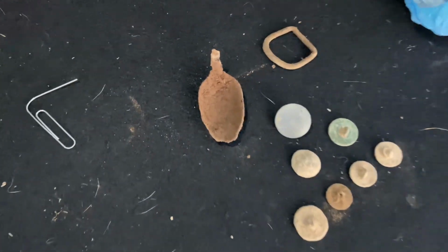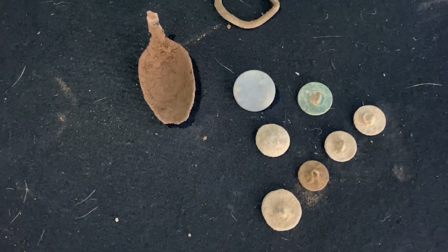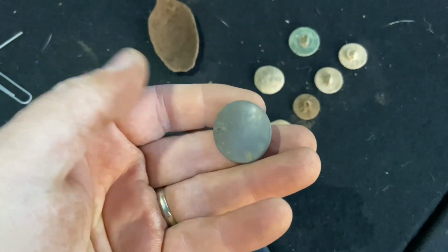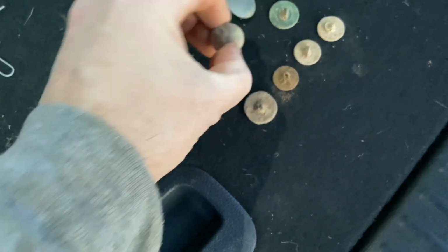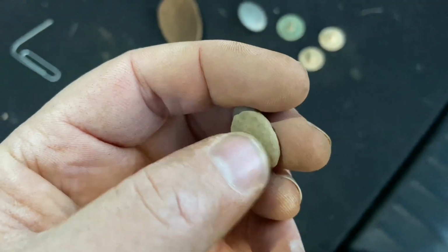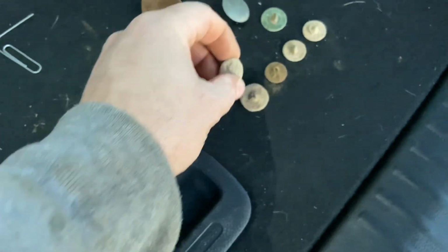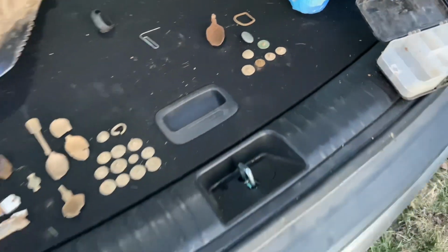JJ got himself a spoon, a little buckle, and a bunch of good buttons. Tombac is just sweet, man. So old, so very cool. And his first ever general service button. Hopefully you can get it cleaned up. The dirt out here was super cakey, but it's just going to take some TLC. But yeah, man, it's a good day for us, no doubt about it.